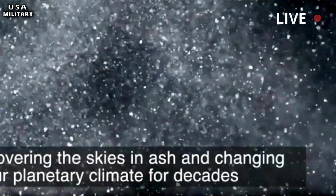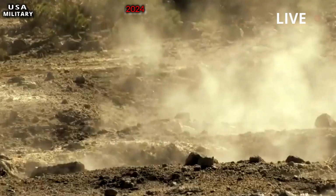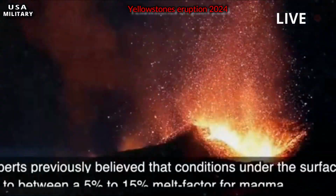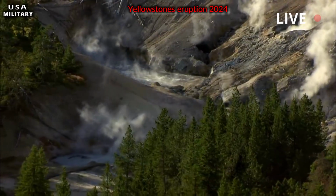Fault-bounded mountain ranges like this are throughout the western U.S. today, part of the Basin and Range Province, which stretches from eastern California to western Wyoming and Montana. We can see evidence for these previously continuous mountain ranges in earthquake patterns and eruptive vents.